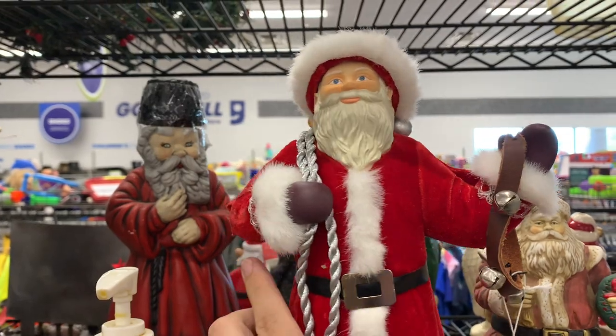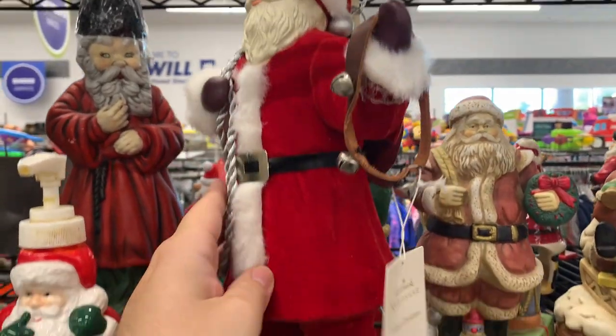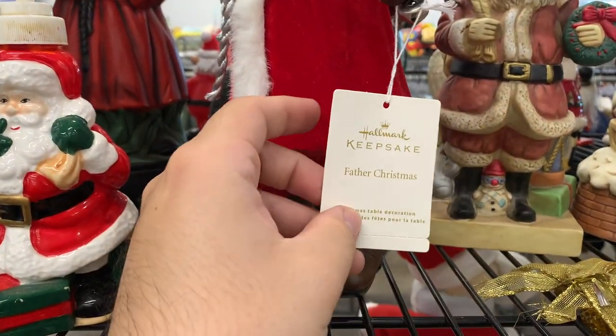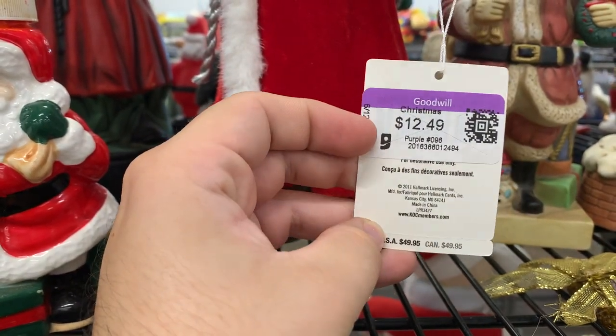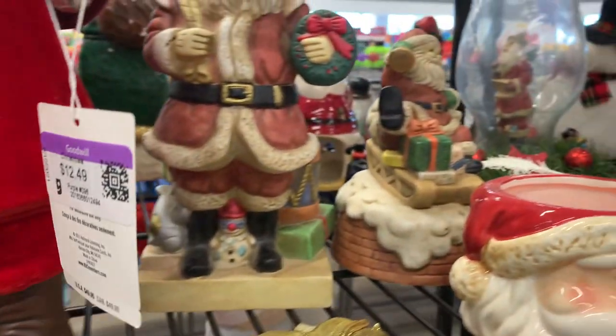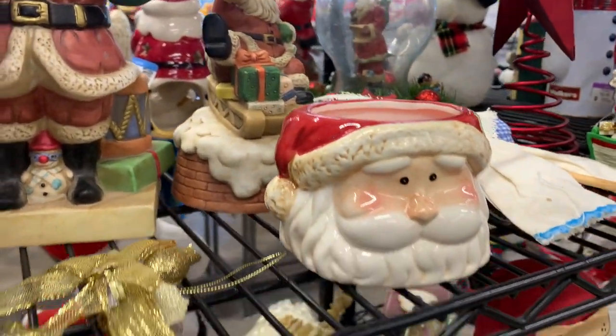This Santa was still new with tag, and it comes from Hallmark. Can you believe that it used to be actually $49 and it was only $12.49 at Goodwill? That is so crazy.